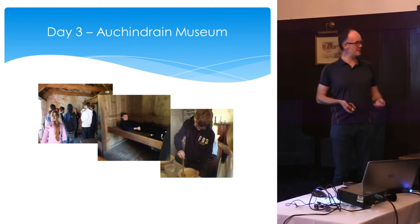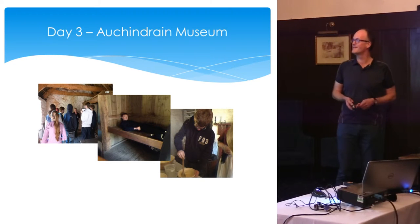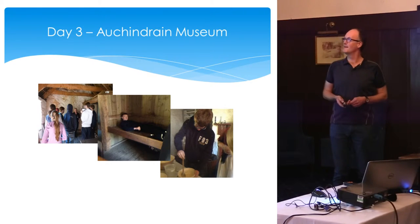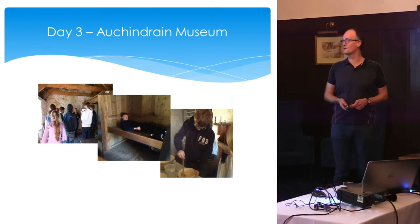Day three then, they'd seen Glenrea as it is now, as a ruin. By day three, they went to Auchindrain Museum to see a township as it would have been in its heyday. And that was a thoroughly exciting experience for them. Again, thanks to Julia for organising it.